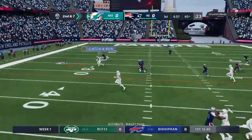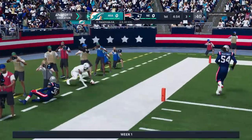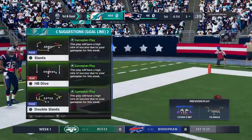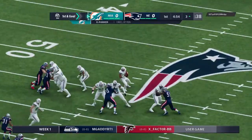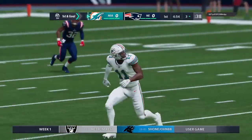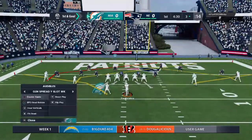Tua sets up to pass it. Got a man open. That's Devante Parker, complete. And out of bounds all the way down at the 3. A gain of 37. They're moving the ball through the air pretty well on this opening drive, and to me it was evident that they were set on doing exactly that here to get this game started. And their belief and determination is certainly paying off. First and goal, a good chance for our first touchdown of the new season.